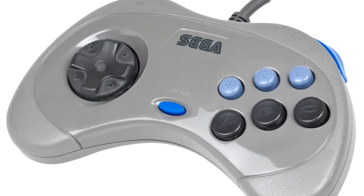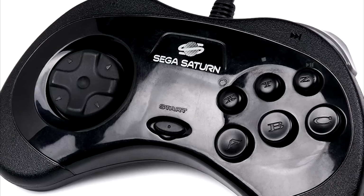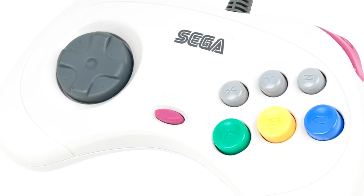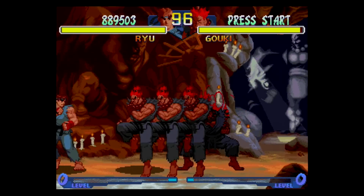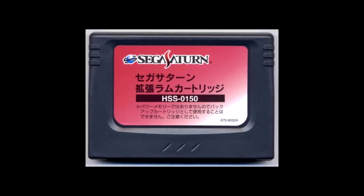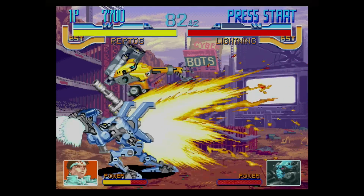I was also in love with the controller for fighting games. The 6-button face and smooth D-pad lent itself well to fireball and uppercut motions, helping me hone my skills and enjoy these games as much as possible. When newer stuff began to tax the hardware's capabilities to the max, Sega released a 1MB extended RAM cartridge to help, resulting in even more impressive home ports that looked and played incredibly well.